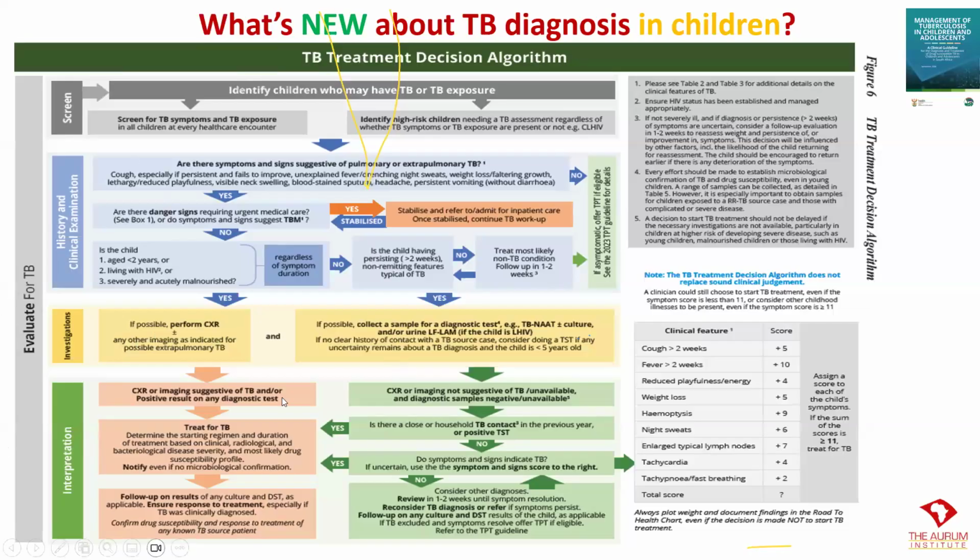And once you've done those, either you've got something in the pink where the x-ray or one of those other tests looked as though it might be TB, you're just going to treat for TB. If you could not do either of those, or you did those and they came back negative, then we try to say, listen, did you have a household contact, or did you have a positive TB skin test? If yes, you come all the way down this algorithm, so we're probably going to treat you anyway.